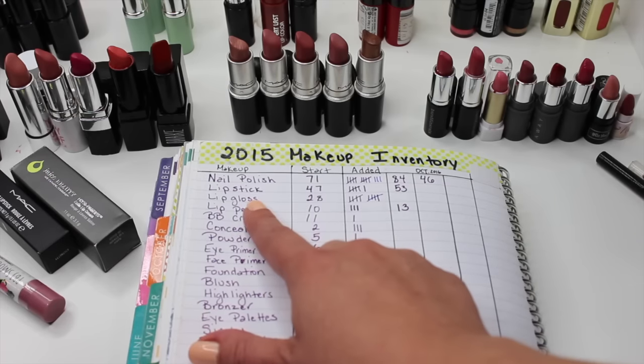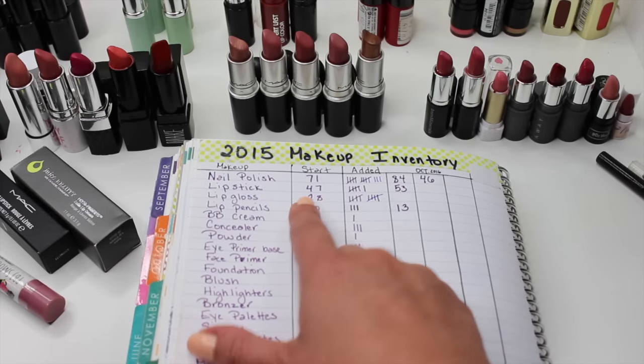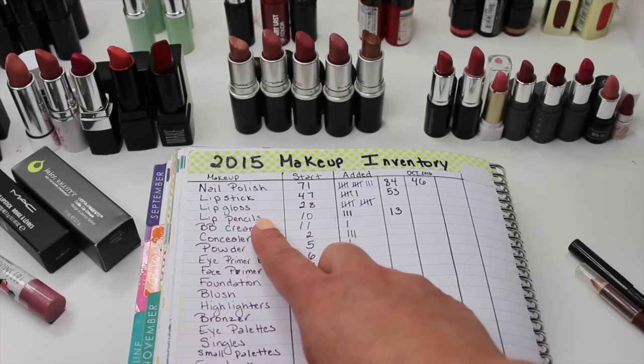I am going to skip my lip gloss and do that in another video because I do have quite a few and I want to make the videos a little bit shorter for you guys. Now I'm also going to be decluttering my lip pencils as well. I actually included my lip crayons in this section as well.